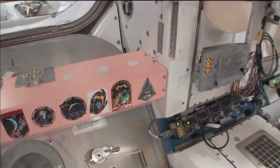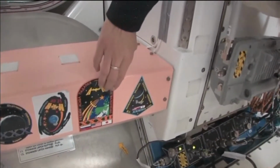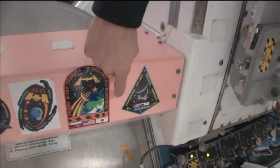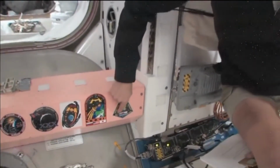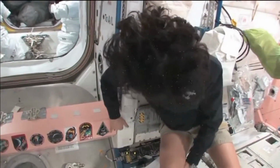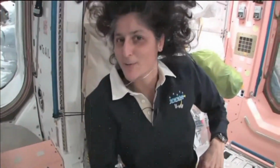the Soyuz. Oh, one thing we need to show you is our patches here. While we've been up here, we were Expedition 32 first, and then just recently, as we're leaving, we were Expedition 33. And there are all the crew members who are up here with us right now: myself, Yuri Malenchenko, Aki Hoshide, if you can read Japanese, Yevgeny Tarelkin, if you can read Russian, Oleg Novitskiy, and Kevin Ford, who just took over as the commander of the space station and will be the commander for the next couple months. And he, by the way, is behind the camera right now. So you can say, hi, Kevin.